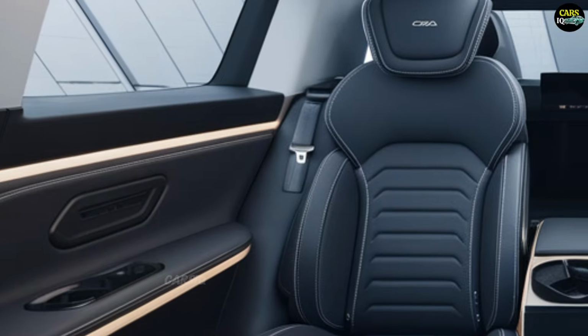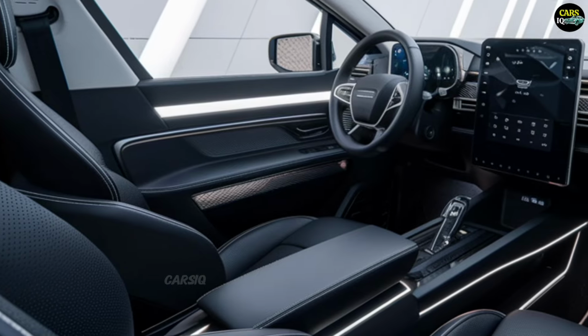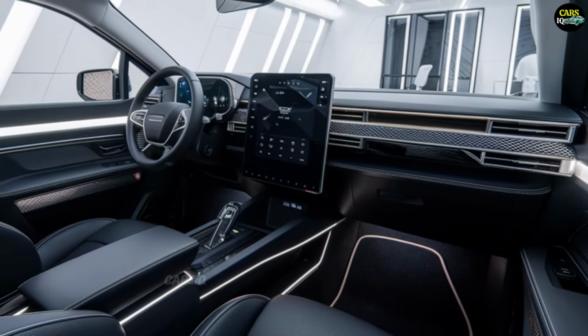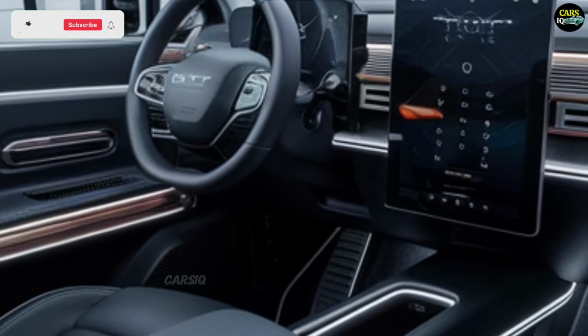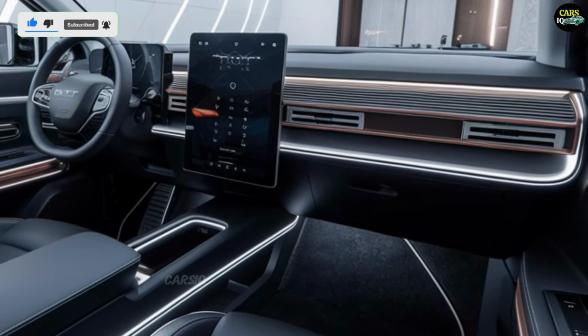The interior of the Dacia Bigster is spacious and designed for comfort. While the design remains simple and functional, high-quality materials and modern technology are incorporated throughout the cabin. A large touchscreen infotainment system takes center stage, offering an intuitive and user-friendly interface. The seats are designed for long-term comfort with ample legroom for all passengers.